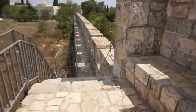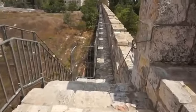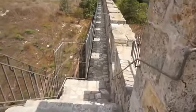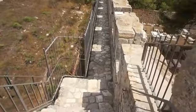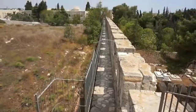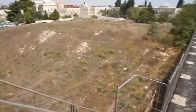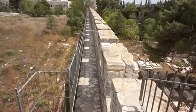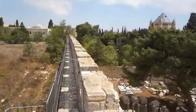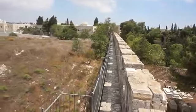Now let's go down the steps here, and now we're going to have the sun to our right. But let's be careful over here. We're going to exit the Armenian quarter in about 300 meters. Here's the empty lot that we saw earlier. And then we're going to enter the Jewish quarter. And here's a view of the Dormition Abbey to our right.